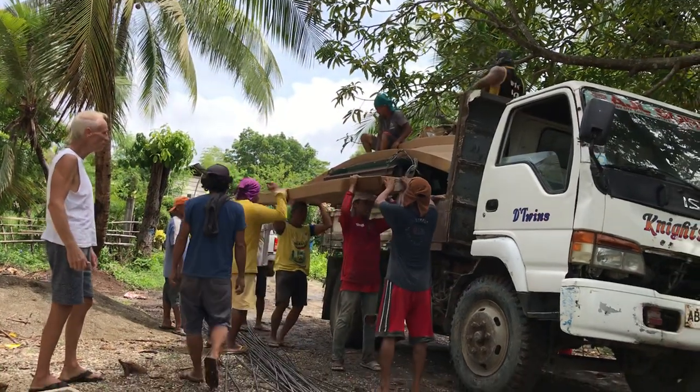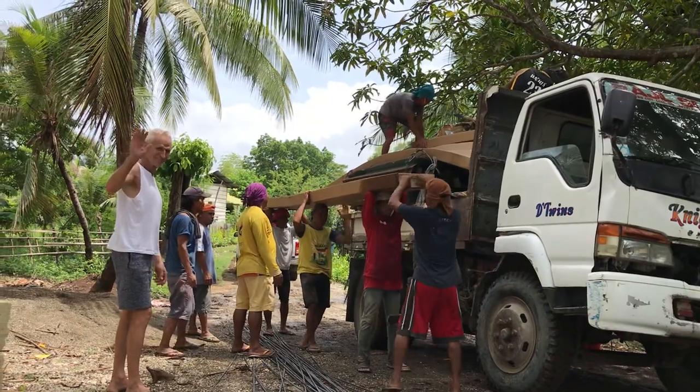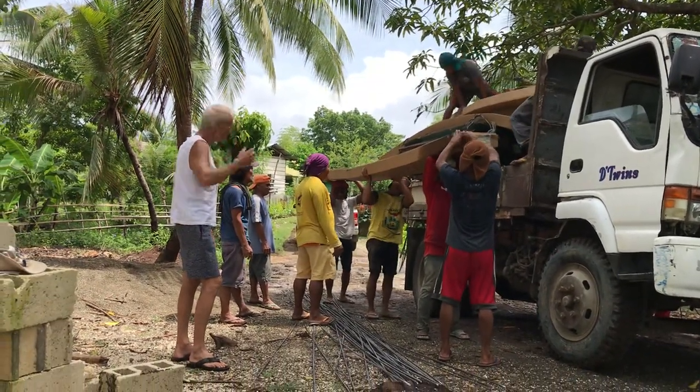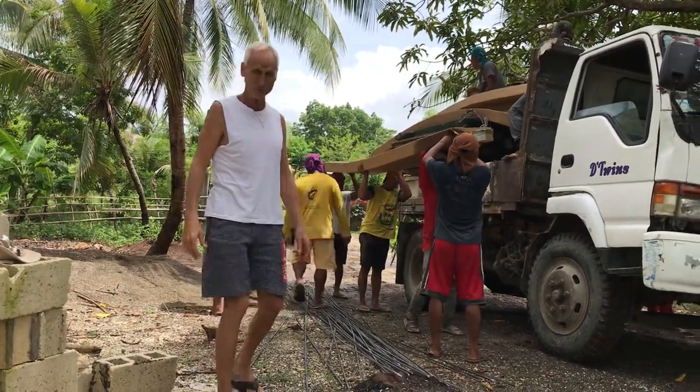Our roofing is finally here. Finally. And we also found somebody that can install it, so we're on the move.